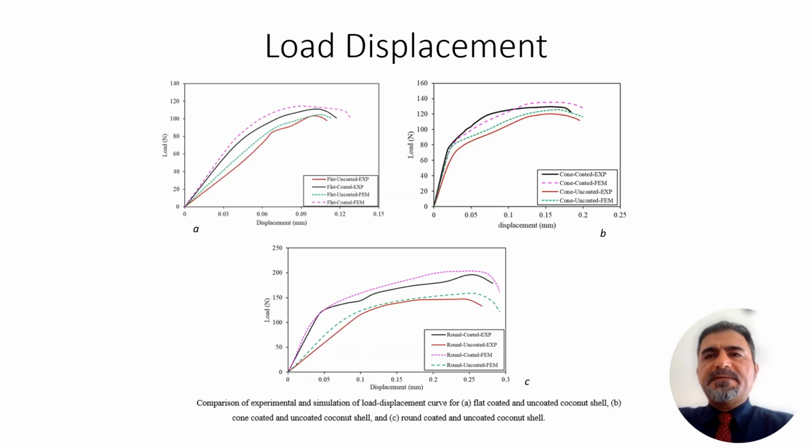In this slide, we've compared the experimental and also the finite element analysis for both coated and uncoated materials. In figure A, both simulations and experimental data show similar strength values for flat coconut shell particles, with slightly higher strengths in simulation. Fine particles production begins at 7% plastic strain, indicating material degradation.